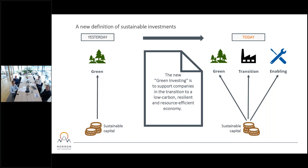Green companies is just as before, companies focusing on clean energy or recycling. Transition companies are companies that we need in the society in order to develop the infrastructure and the cities. And enabling companies are actually companies helping transition companies to actually do the transition. So they are supporting the transition companies to be a better company, so to say.